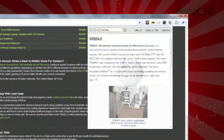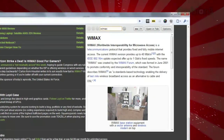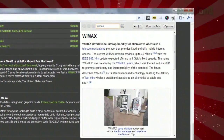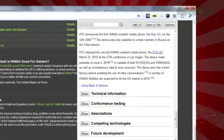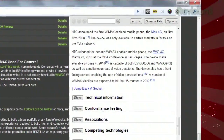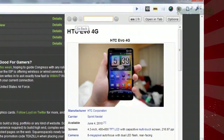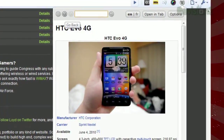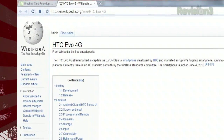You'll be directed to the mobile version of Wikipedia, all within that little pop-up window, so you don't have to leave the website you've been browsing previously. Plus, it's essentially a full-featured browser. You can click links within and even use the back and forward buttons. If you decide you do want the Wikipedia page to open its own tab, just click the Open in Tab button and it'll launch a new tab right to that page.